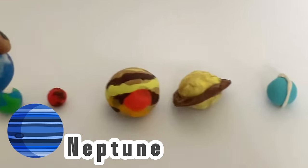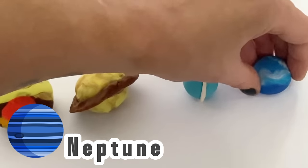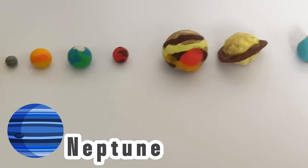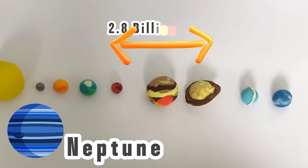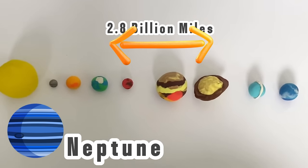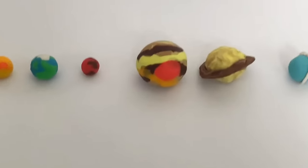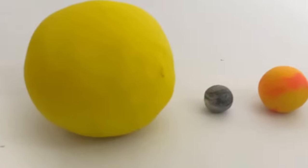Next is Neptune. Neptune is after Uranus. And Neptune is even further away at approximately 2.8 billion miles from the Sun. So the further away in the solar system, the more the planets are spread out.